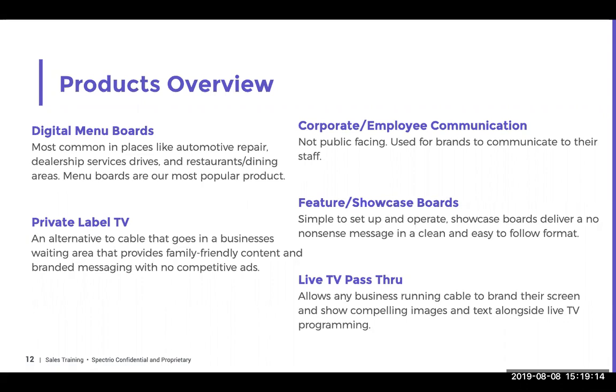A feature showcase board is probably the simplest thing you can do. It's full screen ads, weather, maybe some RSS feeds, a no-nonsense way to say, I don't need a menu board, I don't want that private label TV, but I need something else. So we just call it a showcase board. It's more full screen ads and other interesting information to help promote a service or product at point of purchase.